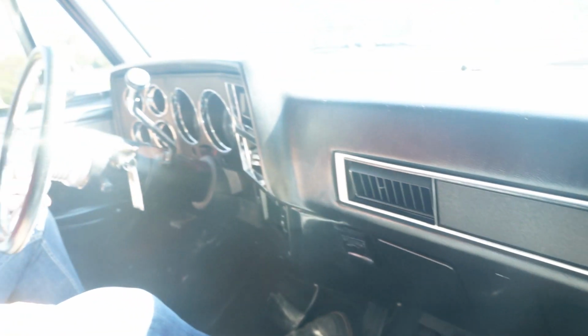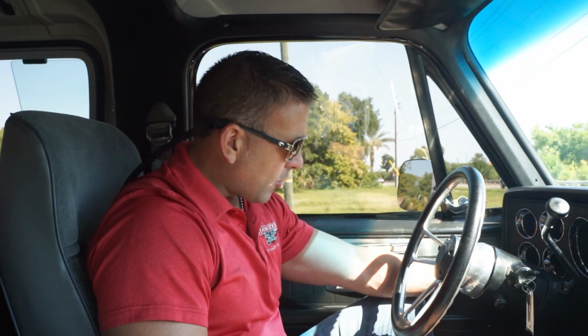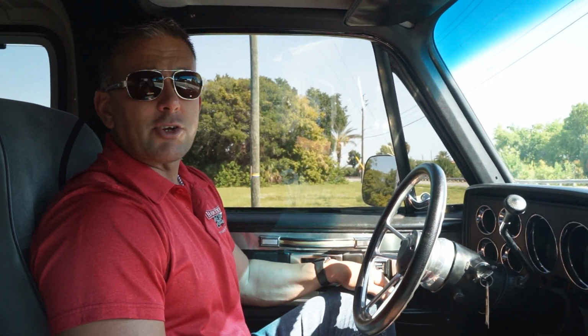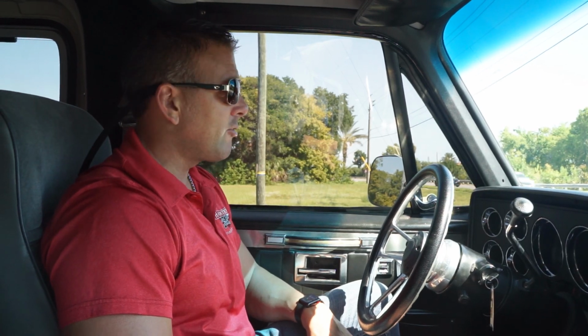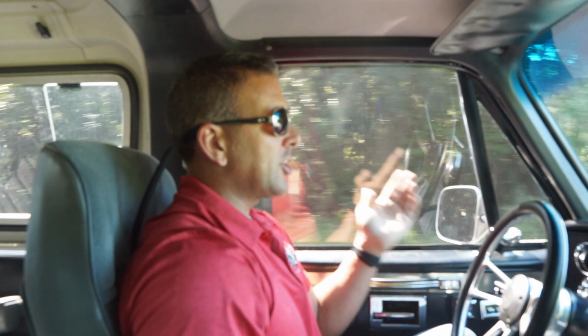AC's blowing cold. Showed you the windows, door locks. Thing runs fantastic. We're idling nicely here, not overheating. We're up to about 120, 130 right now. So we're going to take it on a test drive and we'll monitor the temp throughout the drive. Okay, inside of our '84 Blazer, vehicle tracks nice and straight.